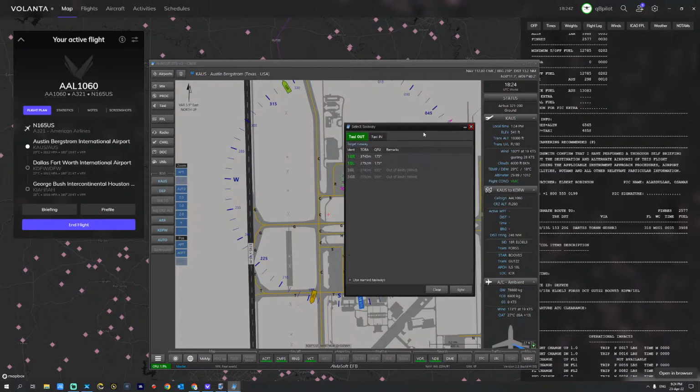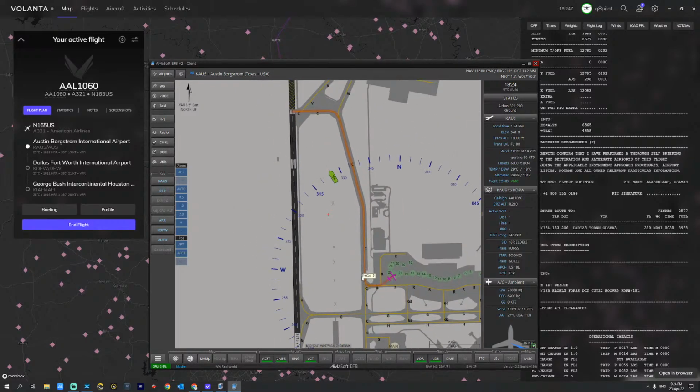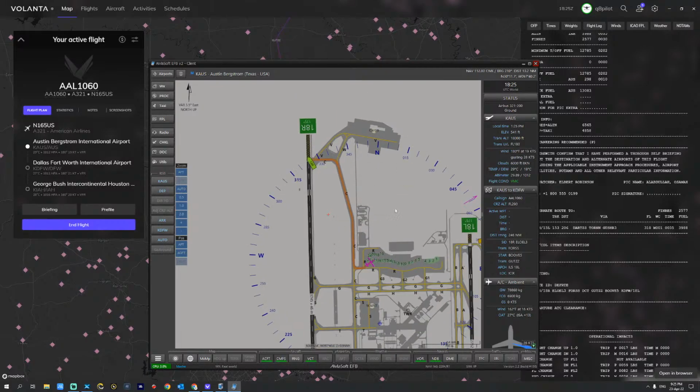So let me bring the taxi window. Now we are going to be heading to runway 18 right. So taxi out. Now you can see that the taxi route has been highlighted on the map, which is taxiway Romeo, and then right on Charlie, all the way to the holding point at runway 18 right. This looks like Bravo 24 is the holding point. So really very, very good information and very useful for flights. And you can see all the information, of course, displayed here.